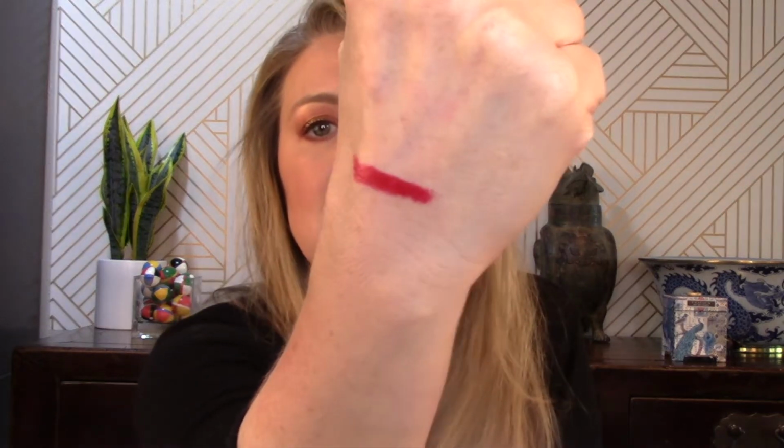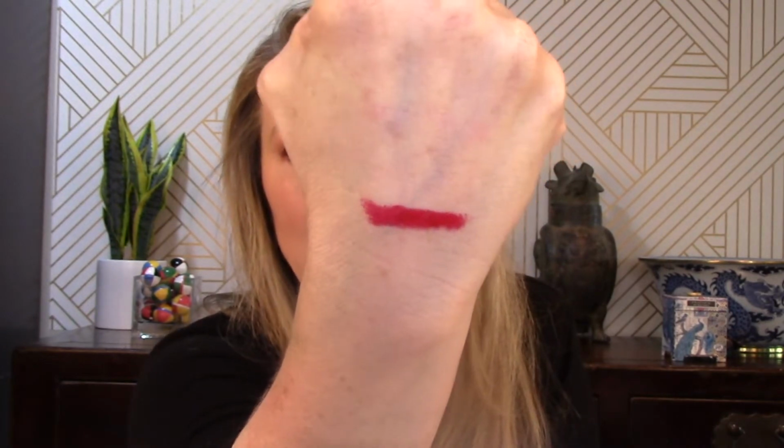So that is the Ruby for Me, which I think is a very wearable red. I can see, like they said, they tested it on 50 complexions. I can see that that probably is a good one. There's what it looks like on me. And yeah, I think that's something, if I wanted red lipstick, I would wear.